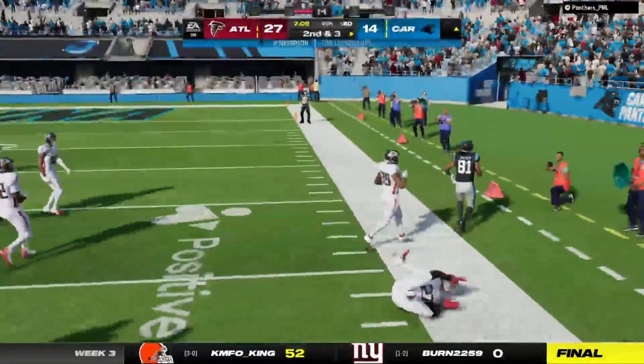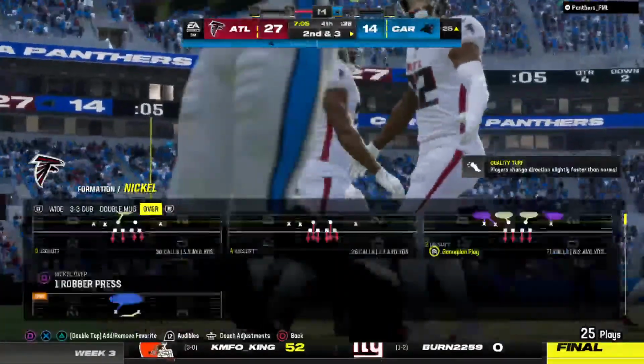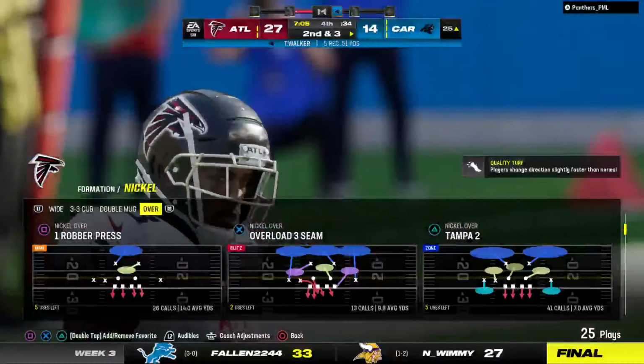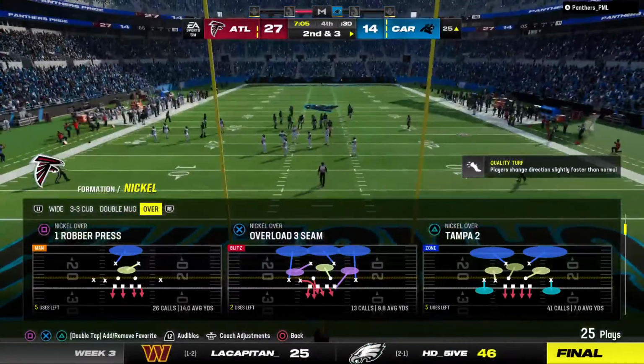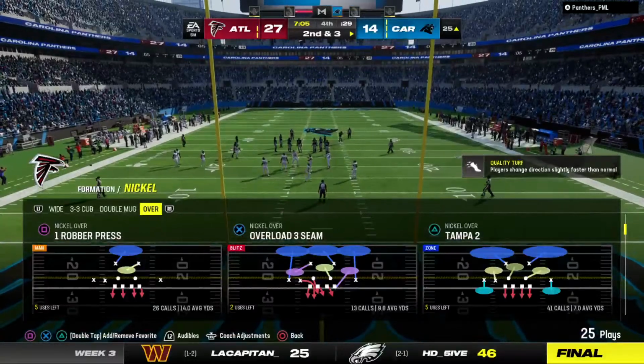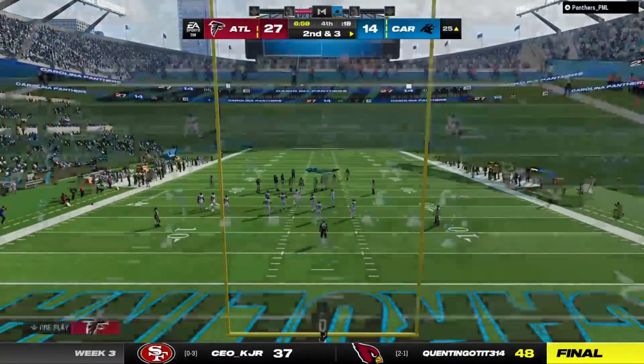On the RPO, that's complete right side. And he'll be out of bounds, able to get it down to the 25 there. That'll go for a gain of 7, and it'll be 2nd down. Brings up 2nd and 3. Come on, set.